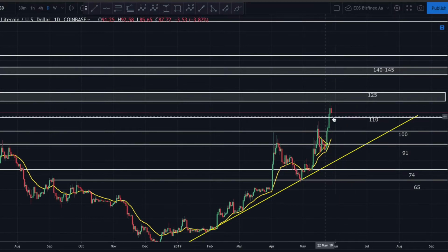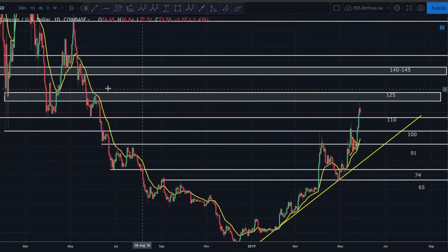What was likely resistance needs to start acting as support. If it does start acting as support, I think we take another shot at 125 up here. We'll have to wait and see how this plays out. If 110 does break down, though, guys, again, I think a drop down to at least $100 is certainly on the table. And even if 100 doesn't hold, I would expect a decent bounce off that zone if you're looking for a very quick scalp.